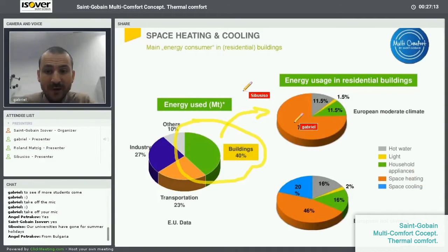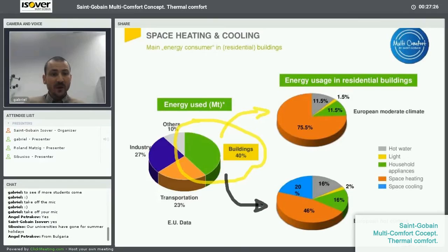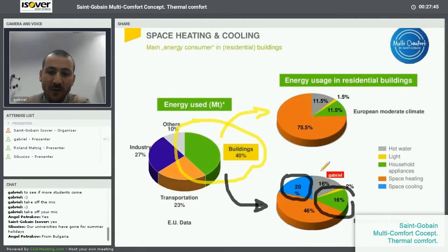You can see that in a moderate climate, about 75% of the energy is used for heating and cooling, while in hot countries, and this training's location in Spain is basically a hot climate, you have a slightly different pie. About 46% is used for heating, and about 20% is used for cooling. But altogether it comes to nearly the same result, about 66%, so about two thirds of the energy is used for either heating or cooling.